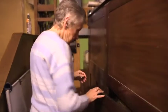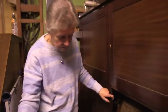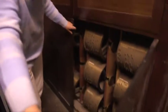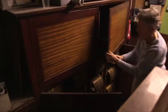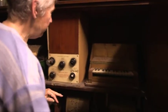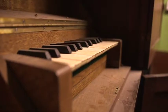So this is it. Oh, yes. These are all the different cylinders that operate the mechanism. Oh, it looks as if you can even play one. Amazing. I've never seen this before.